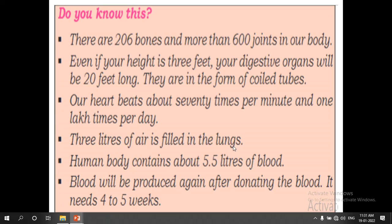Then in our lungs 3 liters of air is filled. Then the human body contains about 5.5 liters of blood. Okay, so how many liters of blood are there in our body? 5.5. Then blood will be produced again after donating blood. It needs 4 to 5 weeks. You know, some persons donate blood to other persons. So again the blood will be produced in our body, and producing blood again takes 4 to 5 weeks.